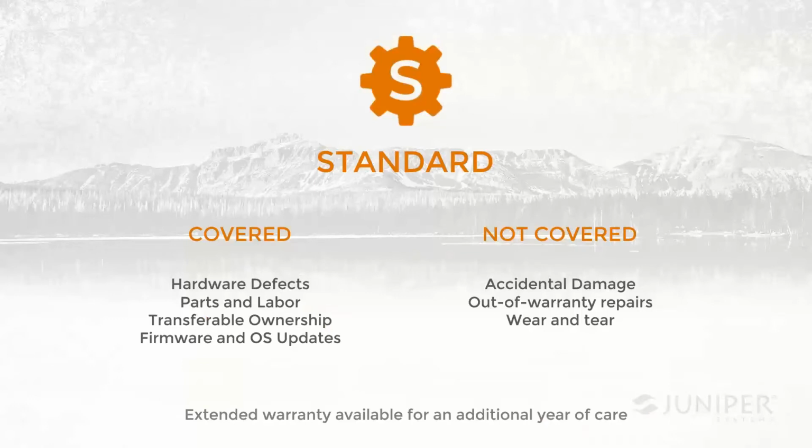So let's start with the standard warranty that we provide on all of our products. This comes with a typical 2-year standard warranty. The items that come from Juniper Systems all include this, and things that are covered include hardware defects. Sometimes components fail. That's covered. The parts of labor to replace that, that's covered. And these warranties are transferable, and it obviously includes the firmware and OS updates throughout time.